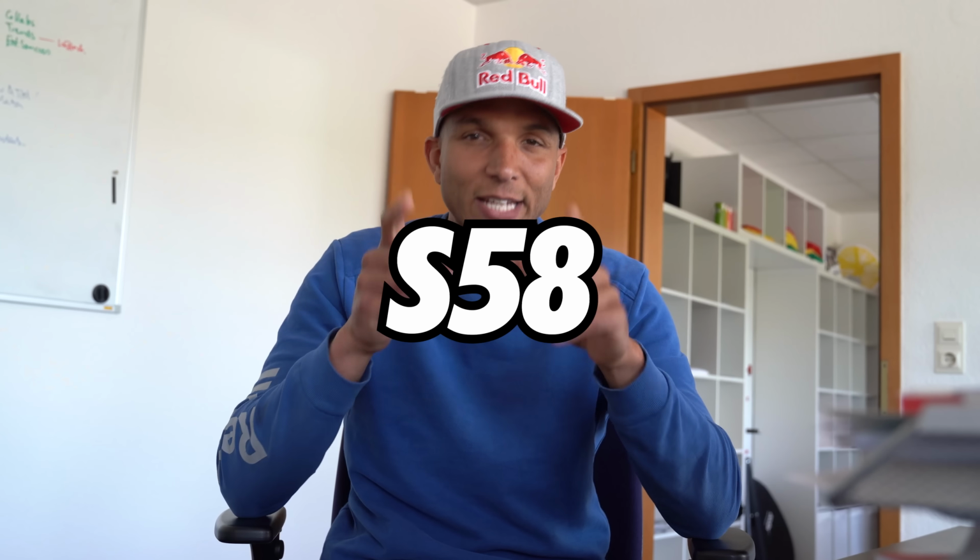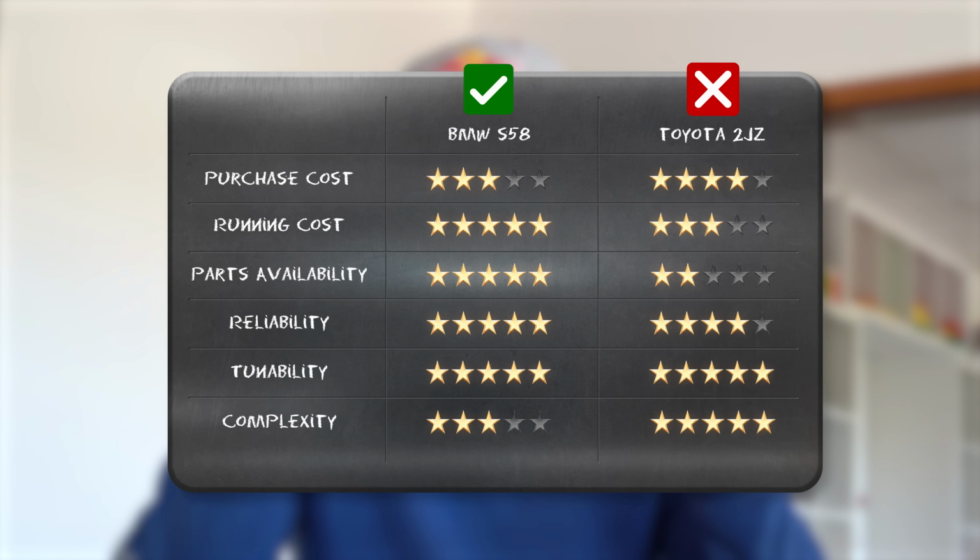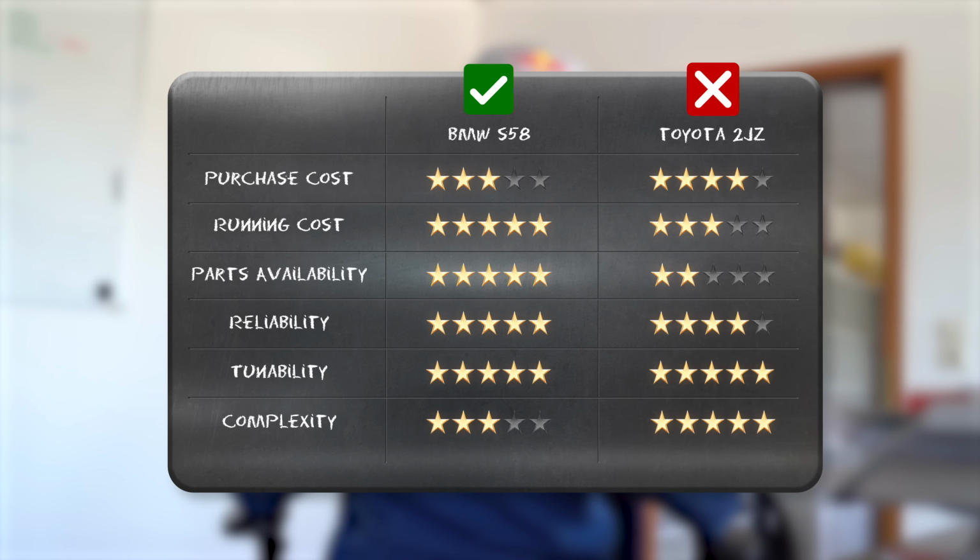I would say the S58 is definitely the new 2JZ because you have those parts available. It has the capability of making a lot of horsepower reliably. And also looking not only at the initial cost, but looking a little bit more ahead at the running cost, I think it will even beat the 2JZ in quite little time from now. And there will be more parts available from the aftermarket and so on and so on. So in my eyes, the S58 is just about to take over.